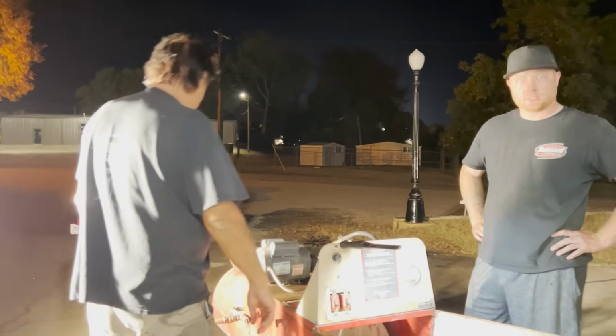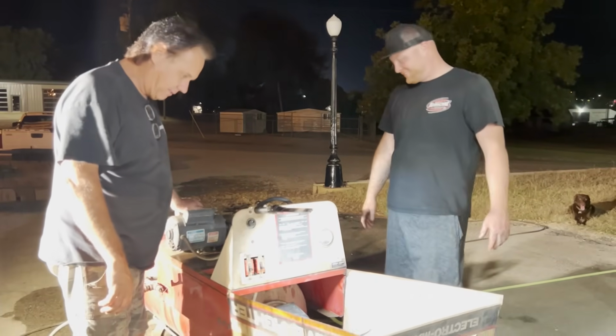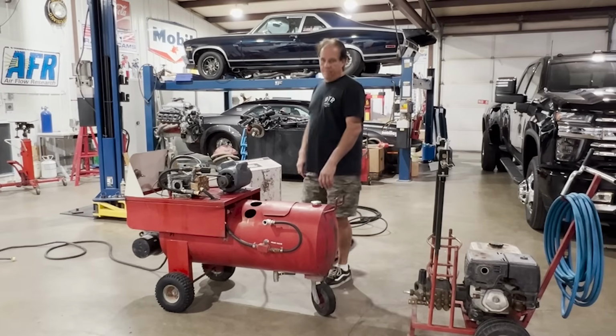So, you guys ever seen one of these? No. Our jet engine. All right, well, we got lots of stuff. Yeah. Well, that was a waste of time.